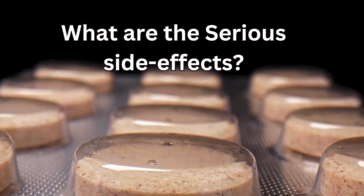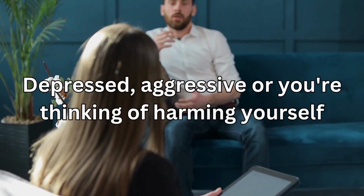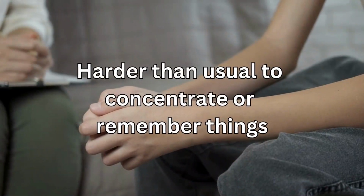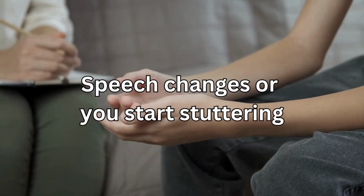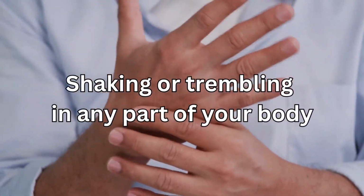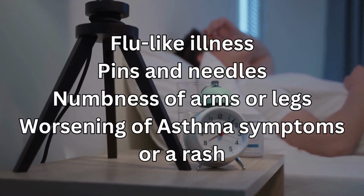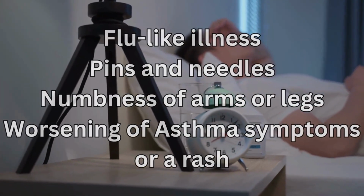So what are the serious side effects? Now call your doctor if you notice mood changes and you become depressed, aggressive, or you're thinking of harming yourself. If you see things which are not there, called hallucinations. If you're finding it harder than usual to concentrate or remember things. If your speech changes or you start stuttering. If you have shaking or trembling in any part of your body. If you have an unusual or fast heartbeat. If you develop a combination of symptoms such as flu-like illness, pins and needles, or numbness of arms or legs, worsening of asthma symptoms or a rash.